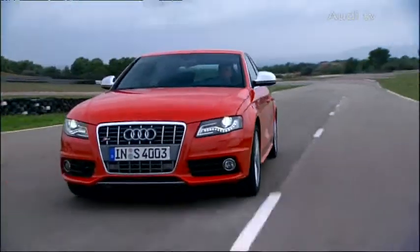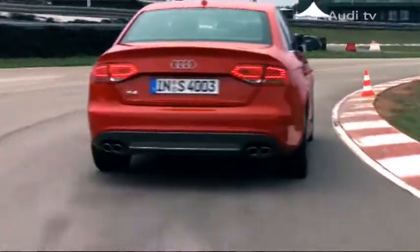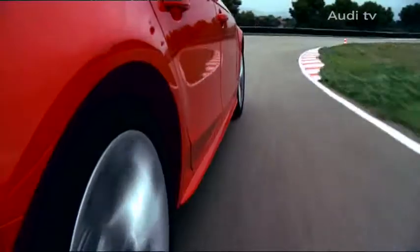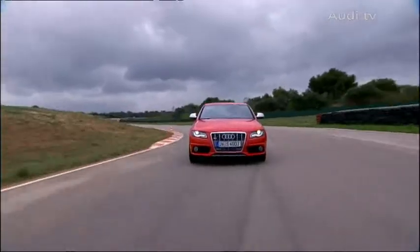The sports diff divides the drive between the two wheels in a controlled and infinitely variable proportion. In a bend, the outer wheel gets a larger share. This is a way to overcome natural inertia. The car is pressed into the curve and understeer becomes a thing of the past.